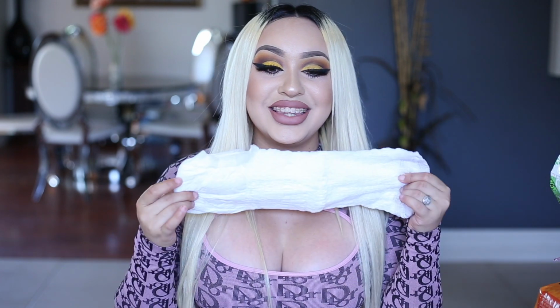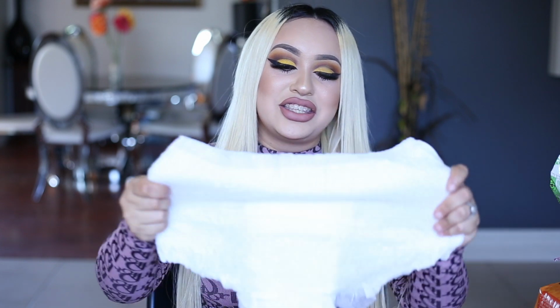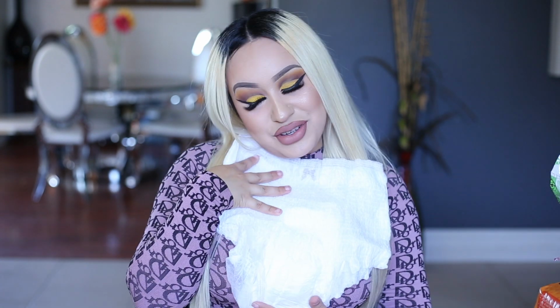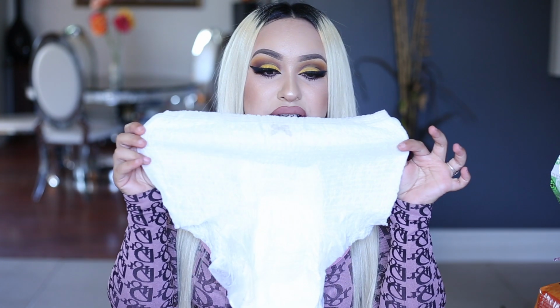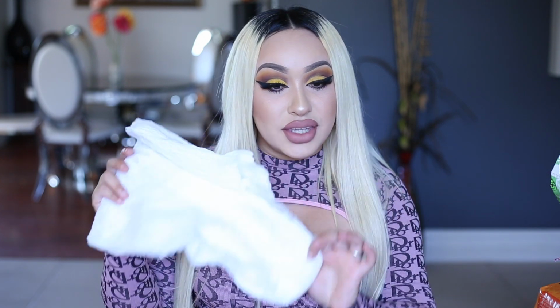But this is how they look, you guys. Goals. So yeah, I had to wear these. Oh, I remember these. These were for my first surgery. These are the diapers that I would wear every single day for like a week and a half. Now, this was so important to wear because you didn't get dirty. You weren't leaking everywhere. So I really do recommend you guys getting these.